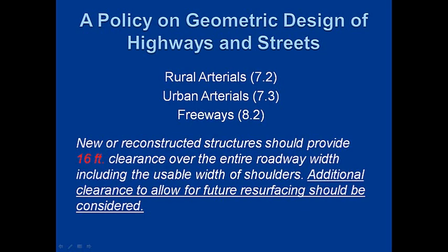So as we started making the changes, we went back and reviewed some of the criteria from AASHTO and the PPM. And from AASHTO, the policy is pretty clear in sections 7.2, 7.3, and 8.2 that the clearance requirement is 16 feet over the entire roadway width. Also stated is that additional clearances should be allowed for future resurfacing.